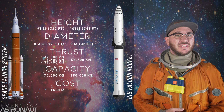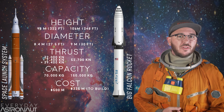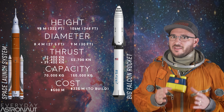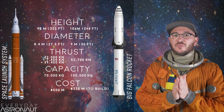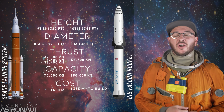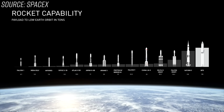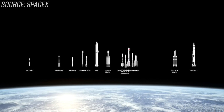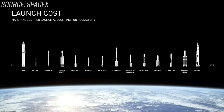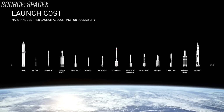Reluctantly. Now here's where things get silly. Industry estimates show the cost of the BFR to be around $335 million per vehicle. But the real game changer is the fact that the rocket can be reused over and over and over again, with the actual launch cost of only around $7 million. SpaceX even claims it'll be cheaper to launch the BFR than it was to launch their first little baby rocket, the Falcon 1, due to the primary cost of the BFR's flight just being the fuel.